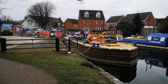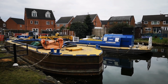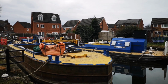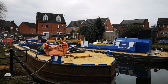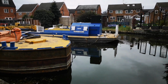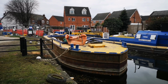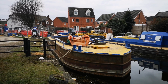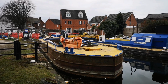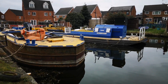Now this lock, they've been doing some work on it for quite a few weeks now. It's the CRT that do this work, the Canal and River Trust. That is the main governing body that looks after all our local canals, and they tend to do most of their maintenance work during the winter months when the canals obviously aren't so busy. A lot of narrow boats get iced in, so they have to remain where they are because they can't move. It's not healthy for a narrow boat to go crashing through ice on the water. It can damage the boats, so they do most of their maintenance work during the winter months.